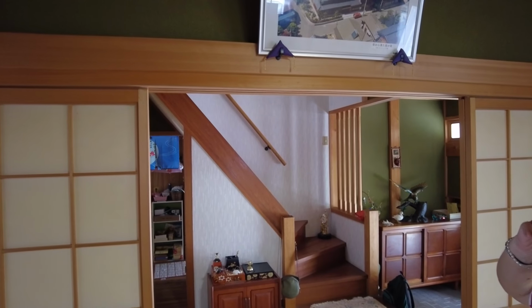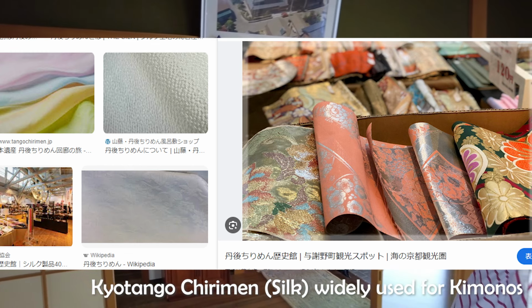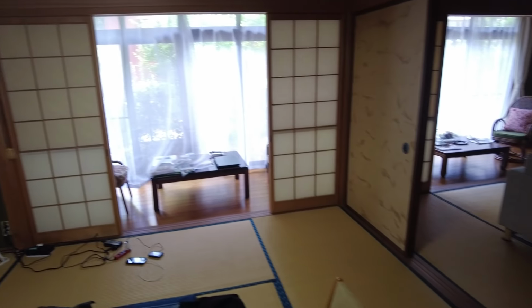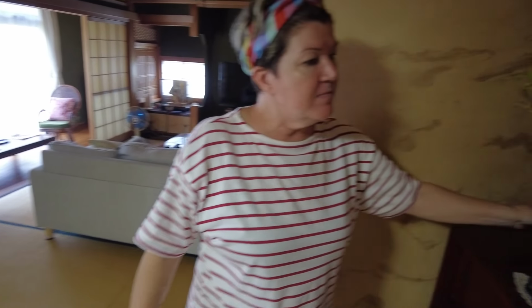Kyotango is famous for the weaving, so I think for the chirimen, silk. Yes, the crepe. We call it crepe di seta. So in Italian? Crepe di seta. Okay. So these were all original from the house. I just cleaned them and reused also all the decorations.